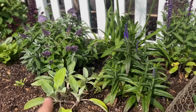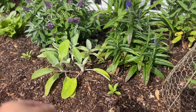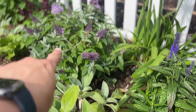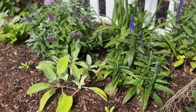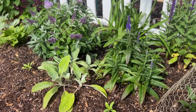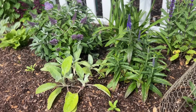I also divided up some Helen von Stein stachys, lamb's ear, and the silver foliage on this plant with the silvery foliage of the butterfly bush, I think looks so beautiful. And this particular lamb's ear does not send up bloom stalks. So it's just a foliage plant, and it is so beautiful.